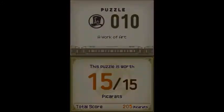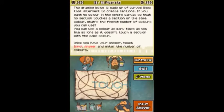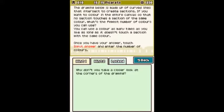Professor, I work hard. You really need to get to your Puzzled Anonymous group. The drawing below is made up of curved lines that create sections. If you want to color in the entire canvas so that no section touches a section of the same color, what's the fewest number of colors you can use? You can use a color as many times as you like, as long as it doesn't touch a section with the same color. Once you have your answer, touch Input Answer and enter the number of colors.